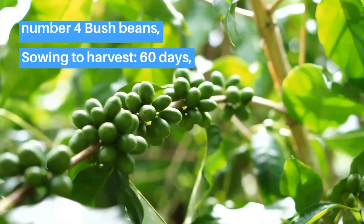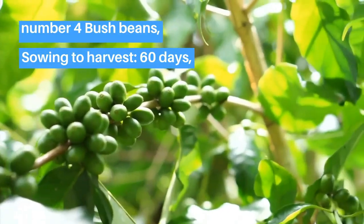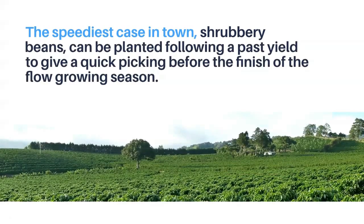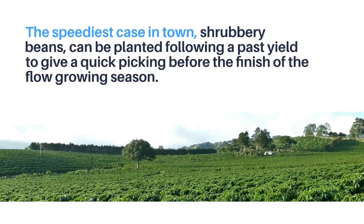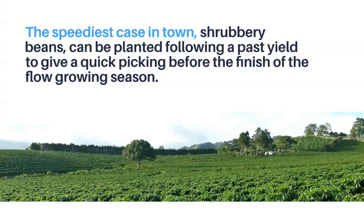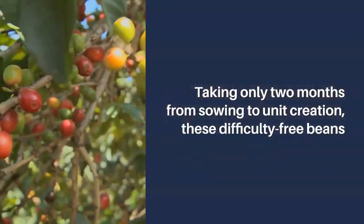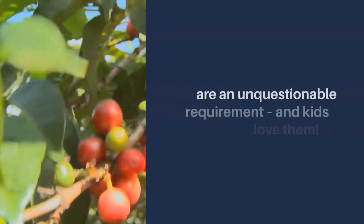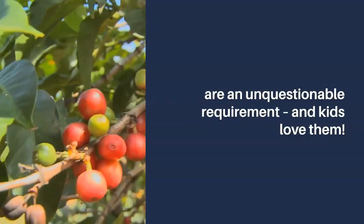Number 4. Bush beans. Sowing to harvest, 60 days. The speediest bean in town, bush beans can be planted following a previous crop to give a quick picking before the end of the current growing season. Taking only 2 months from sowing to pod production, these trouble-free beans are a must, and kids love them.